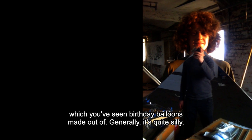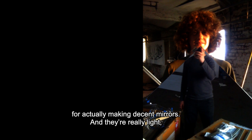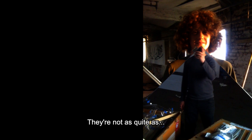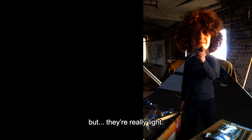It's quite silly, but there is a pretty pro version of it that the company makes for actually making decent mirrors, and they're really light. Because it's just an aluminium frame, and then this skin stretched over the front of it. They can't take as much of a beating as acrylic mirrors, but they're really light.